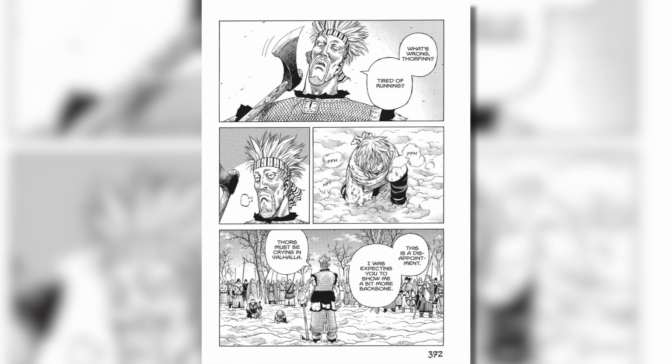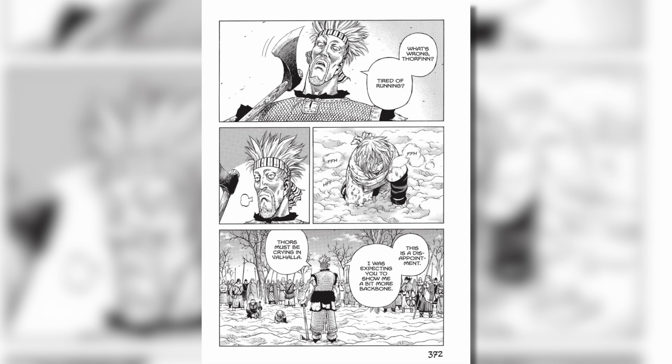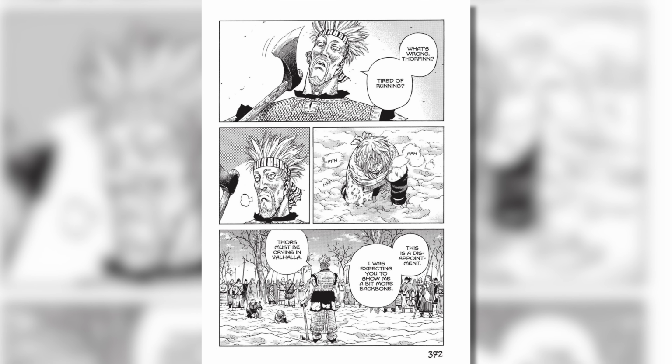We cut back to the fight, and we see Thorfinn is mostly focusing on dodging, trying to appear as defeated as he can. Once Thorkel thinks Thorfinn is unarmed, he approaches.